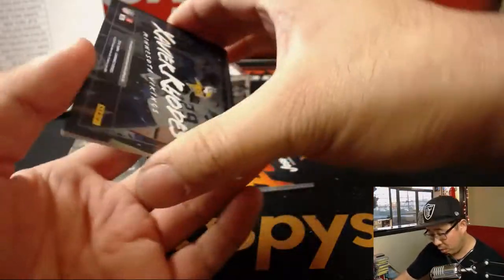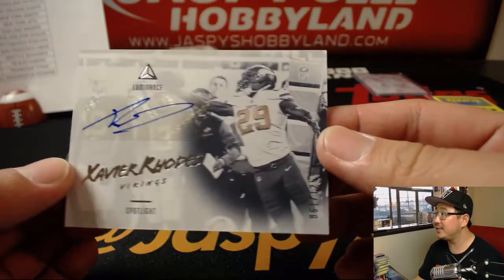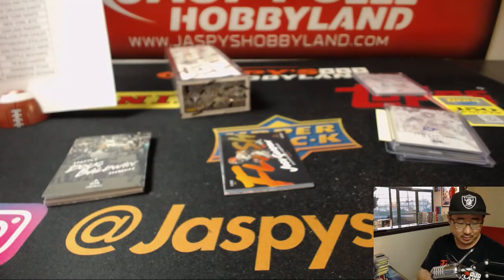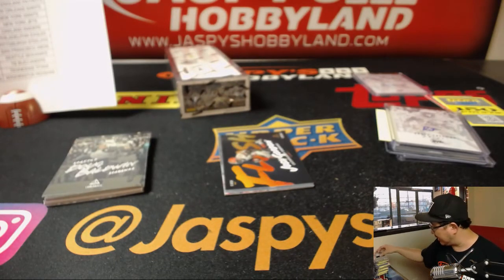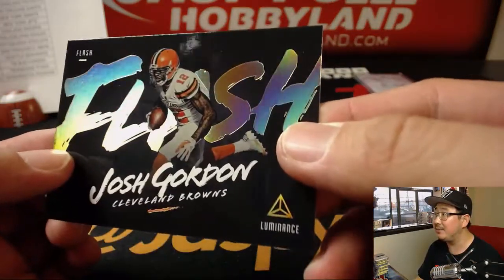And we got Xavier Rhodes. Nice spotlight autograph, 61 out of 125. That's a catch. Look at that. There is a matte type finish on this, yes. This one is a glossy, like the flash ones.